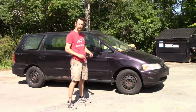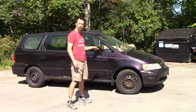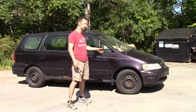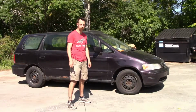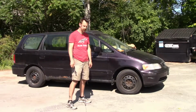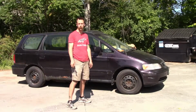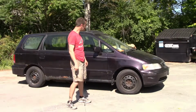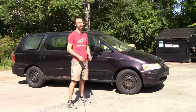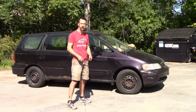I haven't driven it in about a month because the power steering rack started leaking fluid right onto the catalytic converter, and I was worried that it might burst into flames. But I've kept this thing going for a long time, and I have a really high tolerance for dysfunctional cars, automotive dysfunction. So I'm gonna walk around this and run through some of the dumb things that I've done to this car, and just how ridiculous it is that I've kept driving it and kept it on the road.